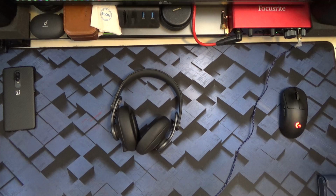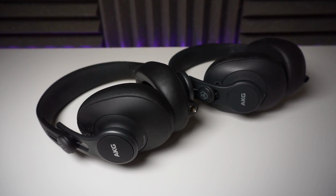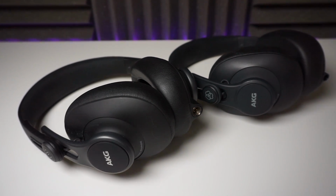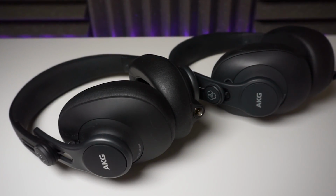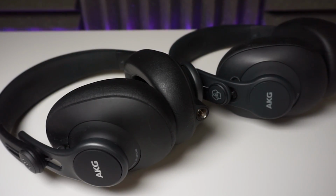The AKG K371 and K361 were released in late 2019 to considerable acclaim in the audiophile community. These headphones are low-cost professional or creator-focused headphones with lightweight construction, roomy and comfortable earpads, and tuned to the AKG reference sound frequency response, which is based on the Harman target. For many, these two headphones filled a niche in the market, offering something a little bit more refined than the average monitoring headphones that have cramped and uncomfortable earpads and an aggressively forward sound signature.